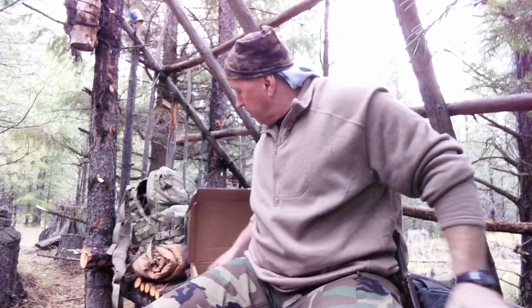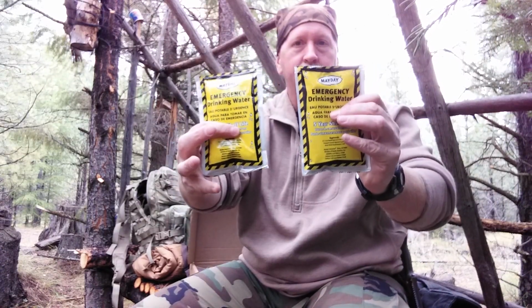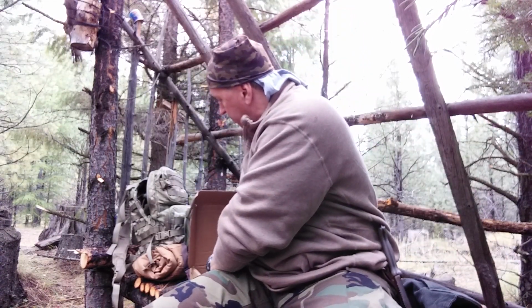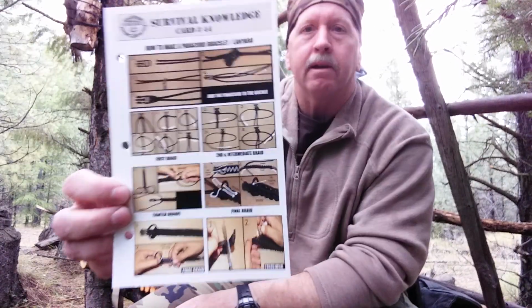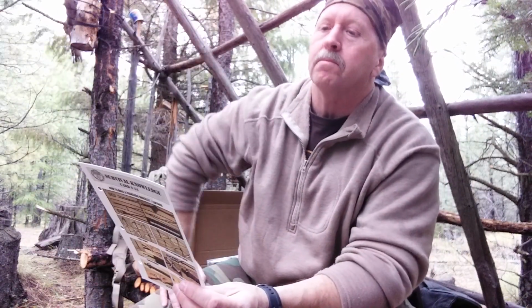So let's see, there are 1, 2, 3, 4 of those Mayday emergency drinking waters. And let's see, we got a survival knowledge card. This month's tip is how to make a parachute cord bracelet and lanyard. And on the back is tips on how to carry your survival gear in your kit. So that's the knowledge card that comes free.